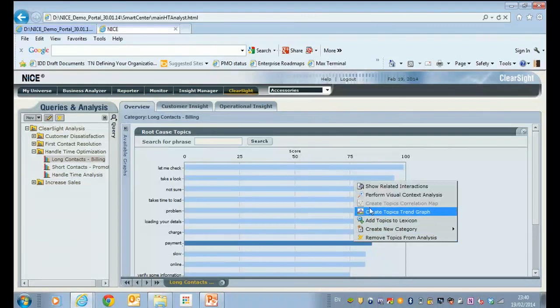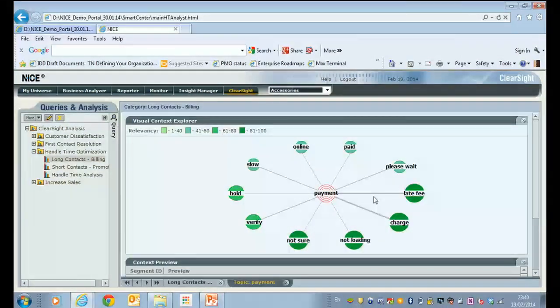Let's do visual context analysis. Around payment, you are going to see the other words that are showing up and their correlation to payment. You have a strong correlation of late fee, charge, note, loading, not sure with payment. So we have two topics here.